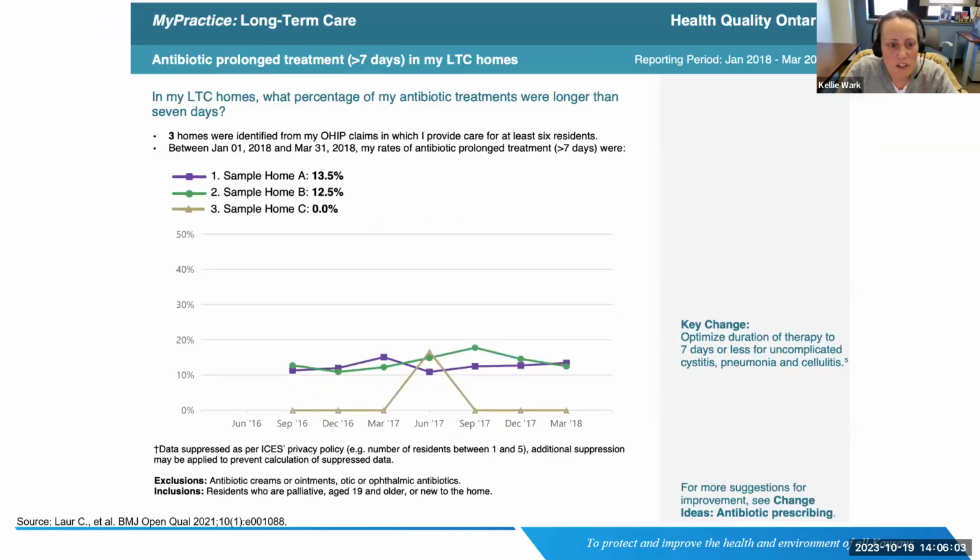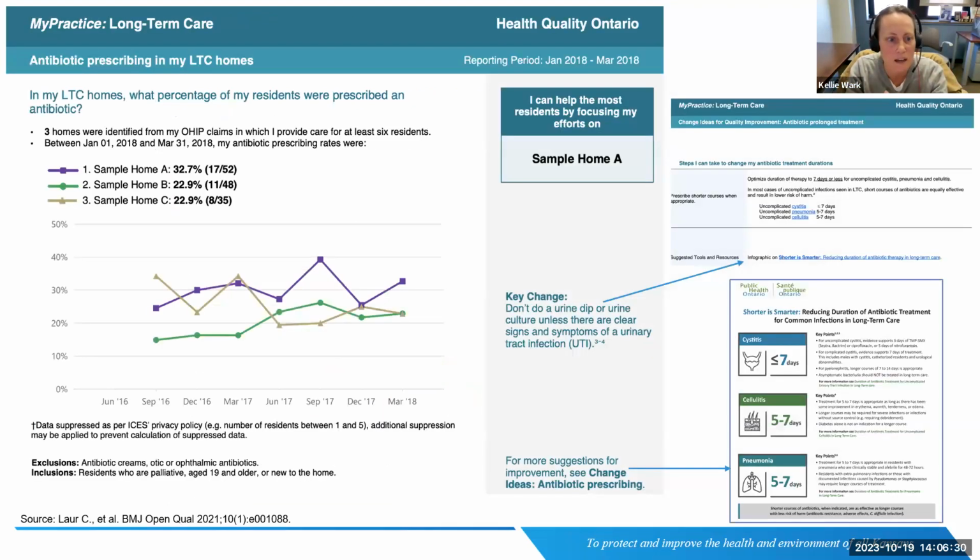So they gave several different things. I included just a couple of the things that their report provides back to their clinicians. In that same report, it would give them their prescribing if they're going to multiple places. So this shows what their rate is at their facility A, facility B, and C, so they can see how this individual clinician is prescribing at different places. And again, this is a 7-day duration. And then this one is basically just what total percentage of their patients were prescribed antibiotics.